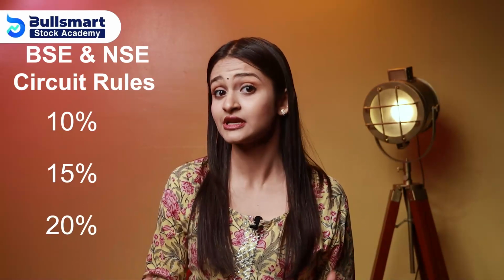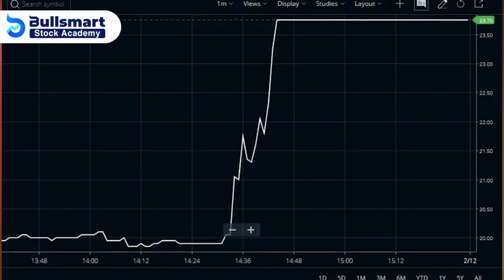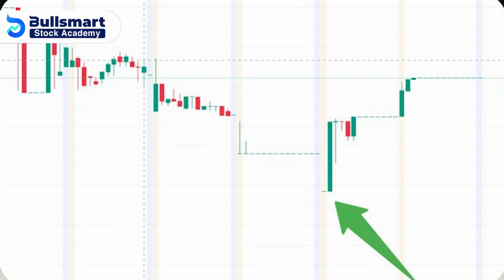As for the BSE and NSE, circuit rules for stocks are predetermined at 10%, 15% or 20%, the levels depending on the stock and the index. However, stocks with listed derivative contracts or parts of indices with derivative products do not have circuit limits. In the case of illiquid stocks, the exchange may even reduce the limit to 5% and 2%.